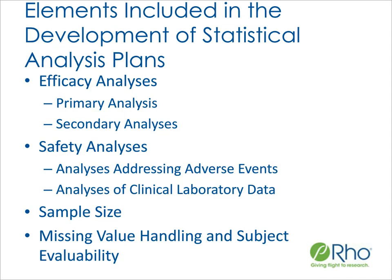So these are the basic elements in a statistical analysis plan. We've talked about efficacy analysis. Again, that's primarily phase 2, phase 3. I do not recommend overcomplicating your primary analysis or having co-primary analysis, as some people are wont to do. Figure out what's the most important thing. That's what primary means, and state it. And then you can have secondary analysis that can add supporting information.